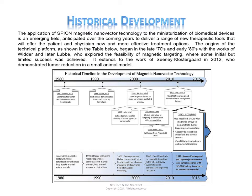The origins of the magnetic nanovector technology platform, as shown in the table, began in the late 70s with the work of first Witter, then followed by Luby, who explored the feasibility of magnetic targeting, where some initial but limited success was achieved. The history extends to today with the work of Sini and Klostergaard, who in 2012 demonstrated tumor reduction in a small animal xenograft model.